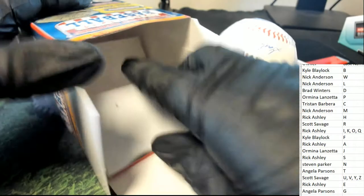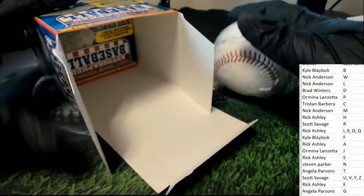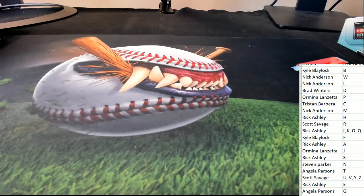And we're looking for a bonus extra ticket. So there we have it. That's our autographed baseball. Congratulations again to Lanzetta in the break.